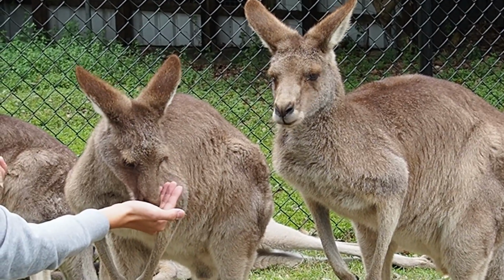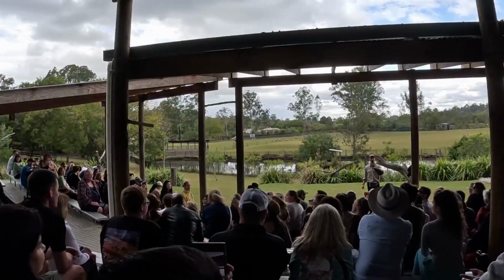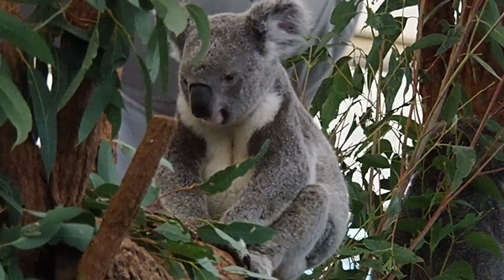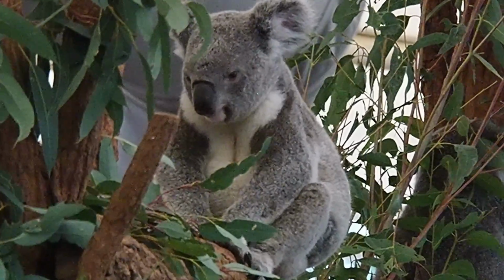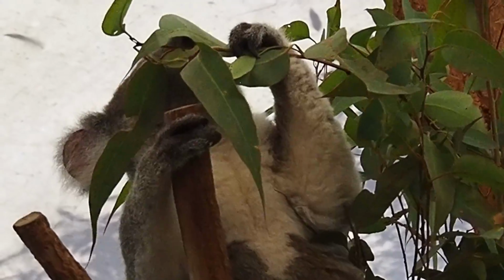the bird flying show, the sheepdog roundups, or see the ferocious saltwater crocodiles. But more so, see one of the biggest displays of koalas, or even hold one for a picture, and feed the kangaroos in their enclosure.